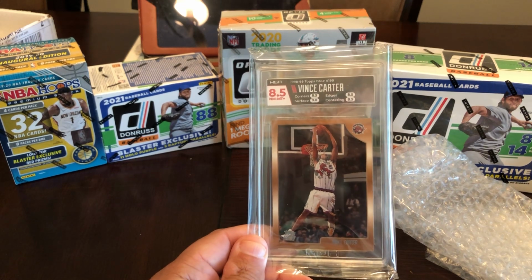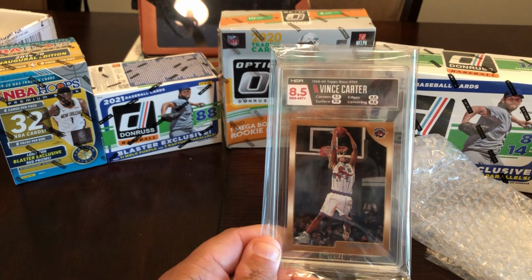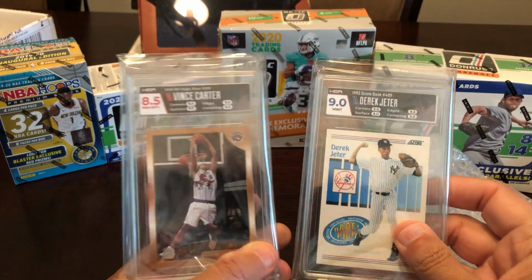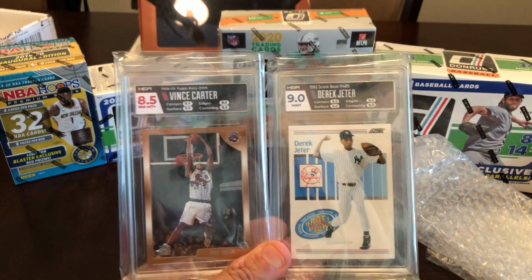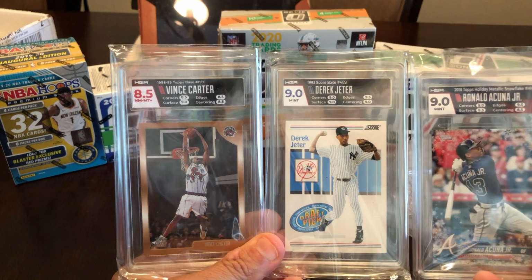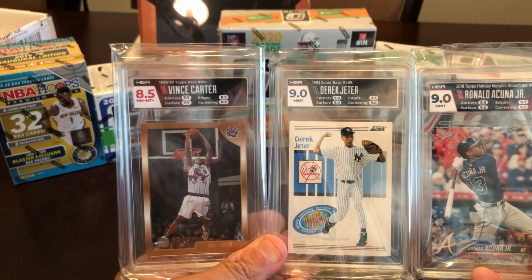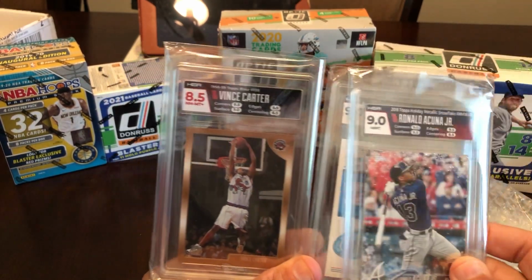We have 2 9.0s. Pretty pleased with the 2 9.0 scores, and then of course we have the 8.5 Vince Carter, the 9.0 Derek Jeter score, 93 Score rookie draft pick, and then the 2018 Topps Holiday Metallic Snowflake Ronald Acuna Jr.